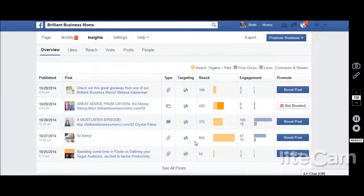And as you can tell, Facebook really gives you benefit for sharing a post that was already popular on someone else's page, and for sharing a post from a page that they view as very engaged and doing really well. It's like they give you extra bonus points and show your post to more people because of that. So I was able to reach 844 people without paying anything for that. That's pretty good for our little page that only has 515 likes at this point.